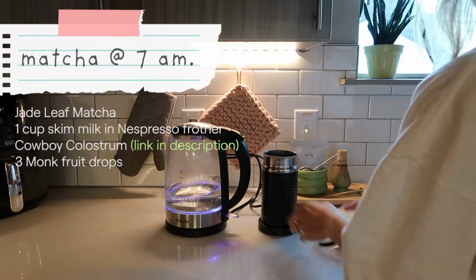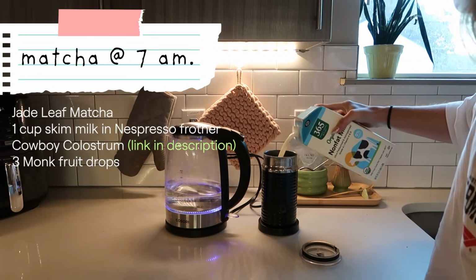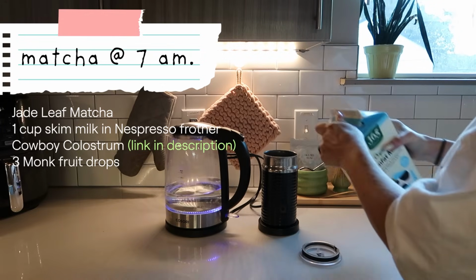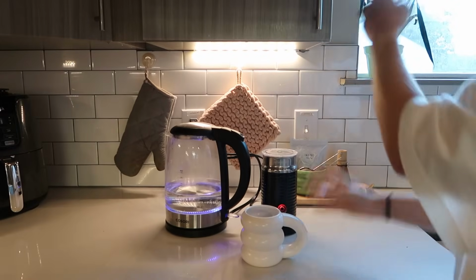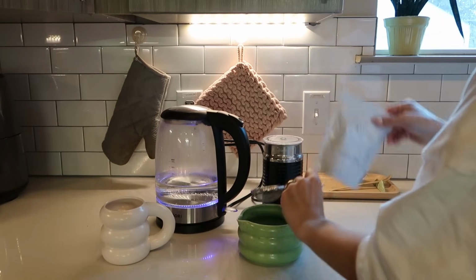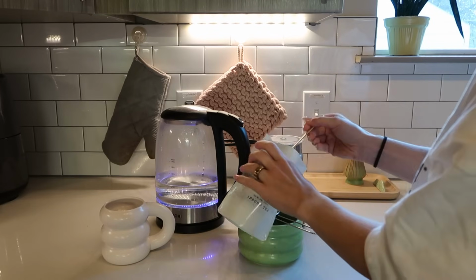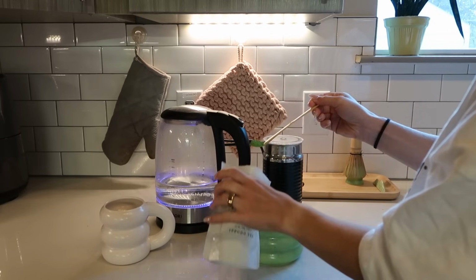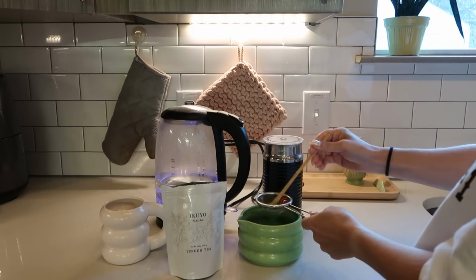The first thing I have every morning is my matcha latte. This is a staple in my life. I switched to matcha a while ago, and while I have reintroduced coffee back into my diet, I like to start my day off with matcha because it's a bit more of a soothing caffeine. It has L-theanine, and it kind of drips the caffeine to you over time rather than just hitting you all with the jitters.